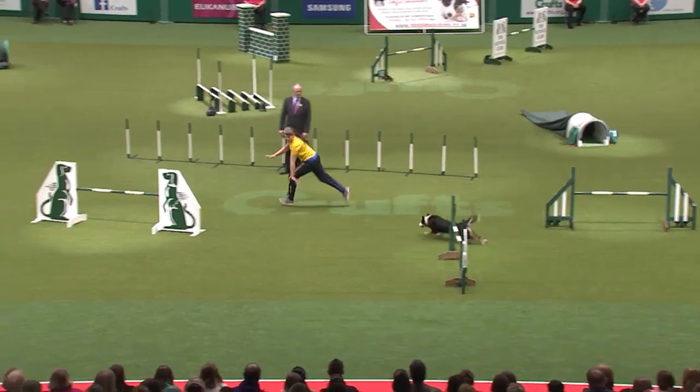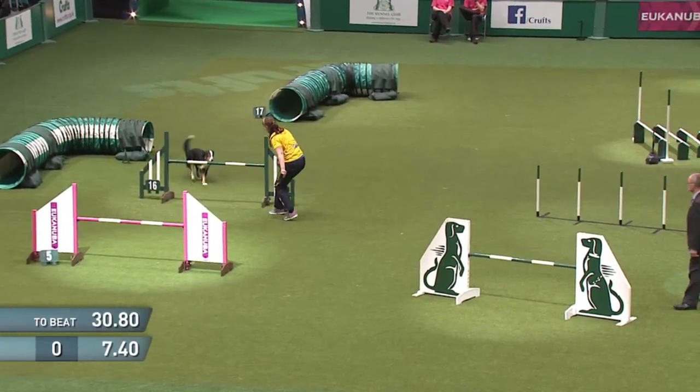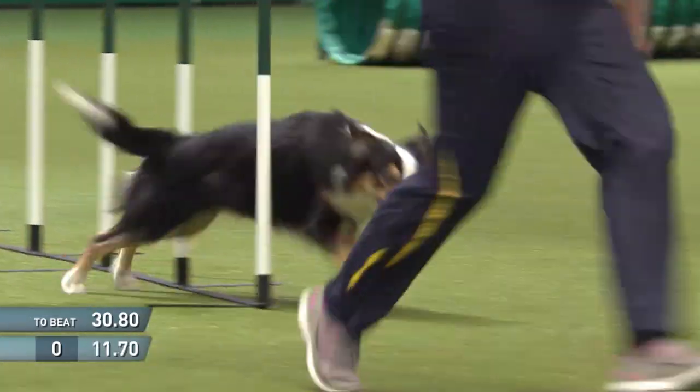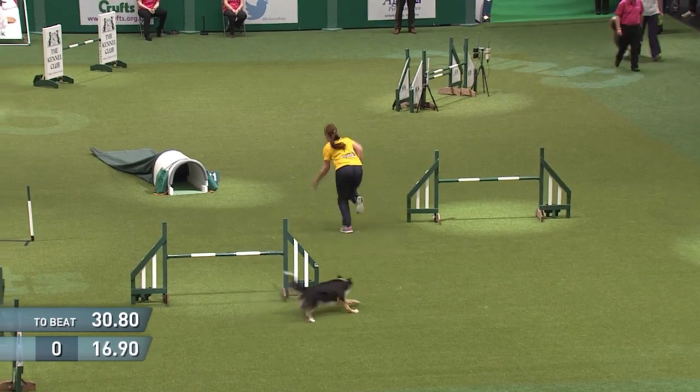That was an interesting way of handling it as well. Again, totally different, and it works. Nice vocal dog. Hands back for the weave entry. Beautifully done. A bit of encouragement with the handler as well. Pushes the dog around to 9. Swaps the dog around. Beautiful turn around the jump.